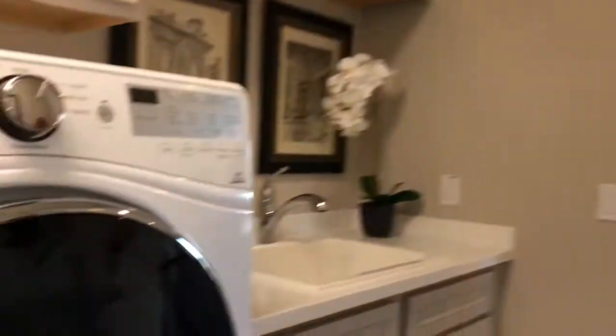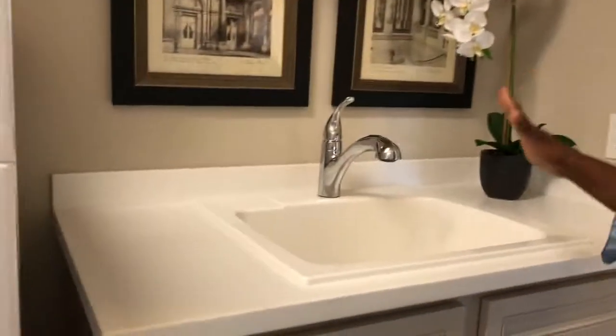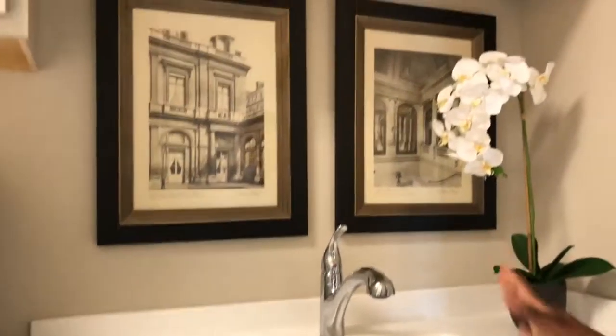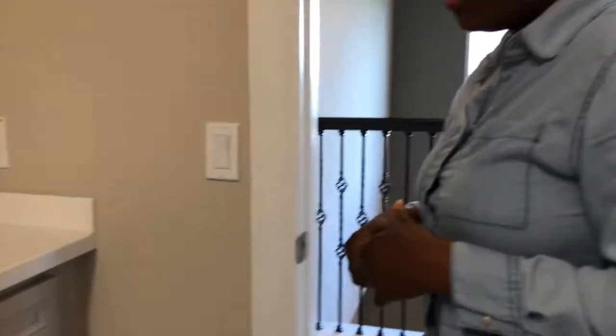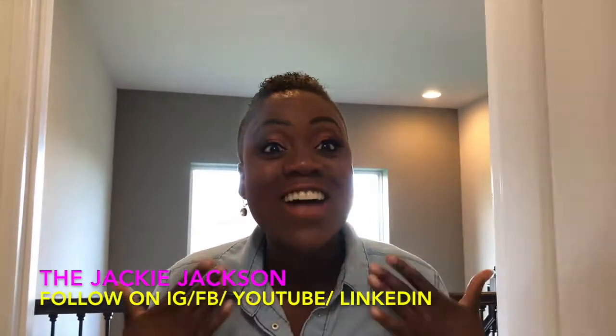So let's go. The laundry room opens on both ends. Two ends you can get to it, so that's pretty awesome. And then here it also has a sink where you can rinse items and drop them into the washing machine if it's a specialty fabric or something that you don't want to get damaged. Oh my gosh, I think I found it. Let's go.